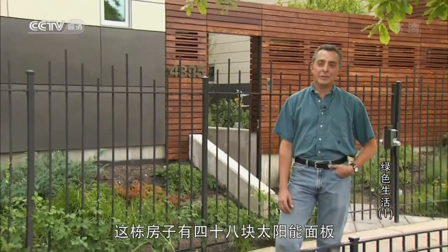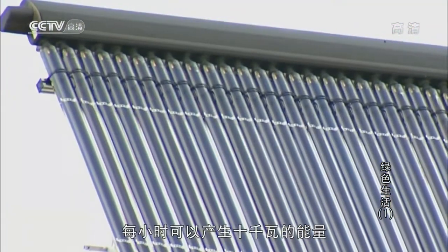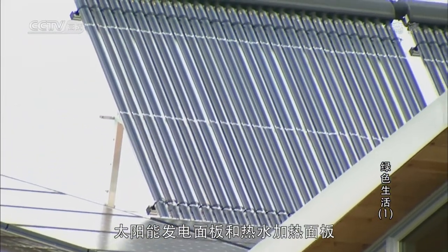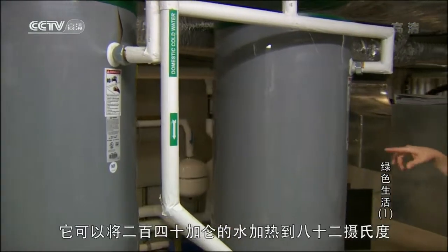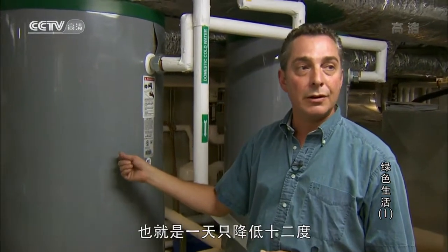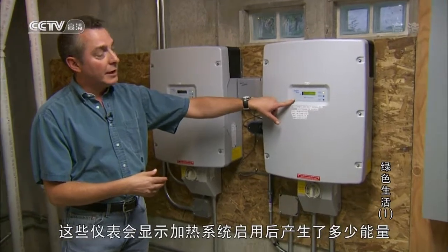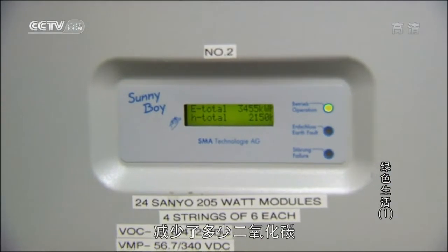This house produces energy through 48 solar panels. That's a 10 kilowatt system. There are two different types of panels. There's a solar electric panel, and then there's a solar thermal water heating panel. So this will heat up to 240 gallons of hot water to a temperature of 180 degrees. These tanks are double insulated, so they only lose a half a degree per hour, or 12 degrees per day. These boxes display things like how much energy has been produced since the system was commissioned and how many pounds of CO2 have been saved.